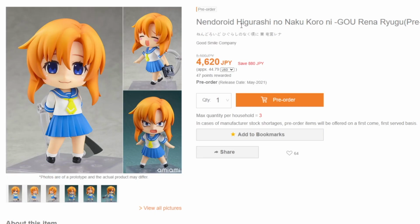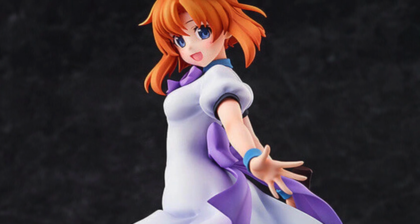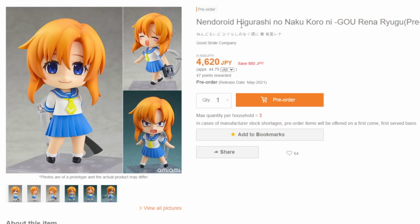More Nendoroids. We've got Rena Ryugu from Higurashi, and man, they released a scale of her as well, but I preferred the Nendoroid to the scale. The scale looked amazing, but like I said, I'm only pre-ordering ones that I really, really want. So I was like, all right, well, I won't get both. I'll get one or the other. And I went for the Nendoroid. One, it was cheaper. And two, it just looks good.